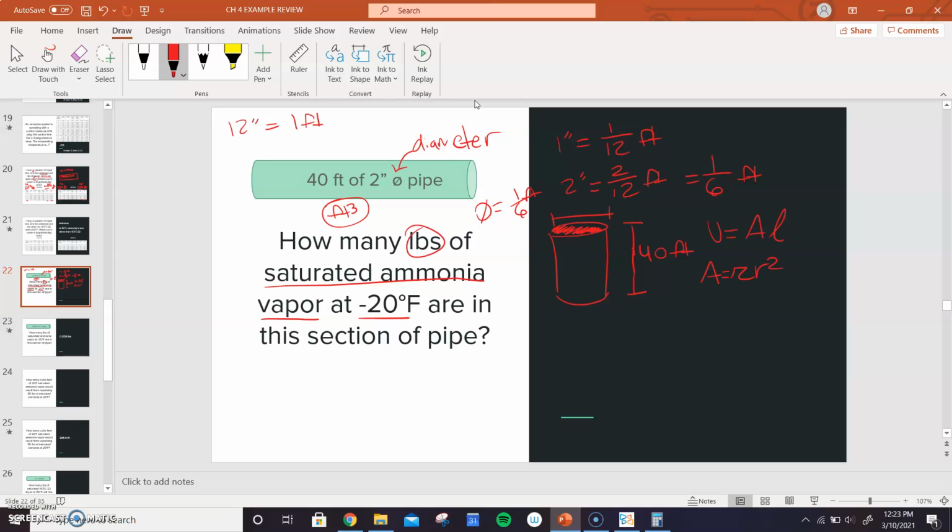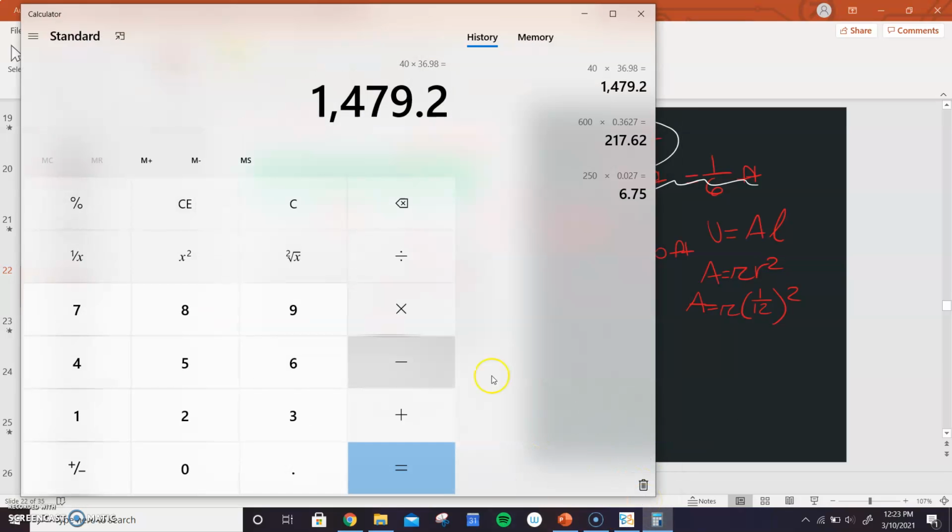Let's convert this diameter to radius real quick, which kind of just cancels out this whole little thing we did here. So the radius would be 1/12 of a foot, or 1 inch. We would take this and solve for area. So area equals pi times 1/12 squared. Let's solve that out real quick. Let me see if I can enter this.